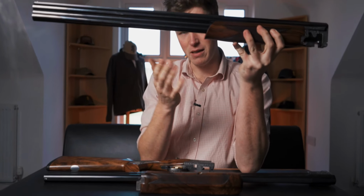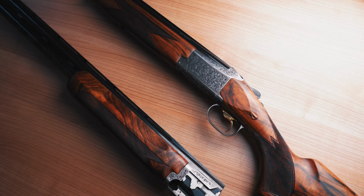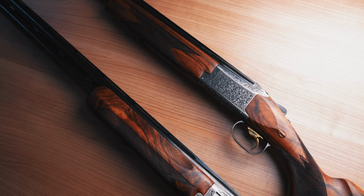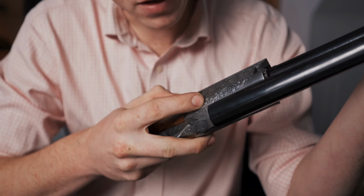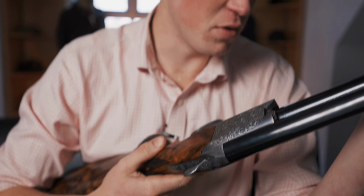If we're going to get technically picky, I wouldn't have minded a rounded forend on here, but it's the style they go with, and a lot of people love it. So there. The action is nitrided, so you get that flat finish. So there's a touch of contrast between the barrel there and the action where the finish is slightly different, but other than that, the metal to metal work is seamless.